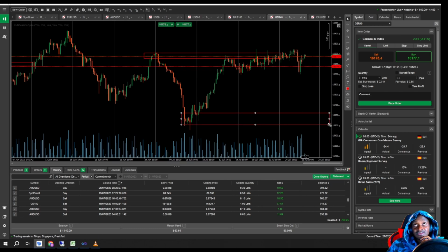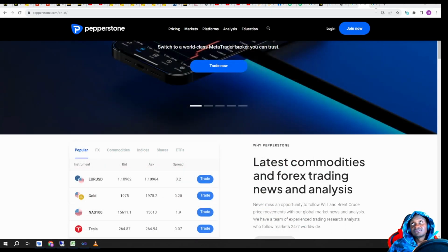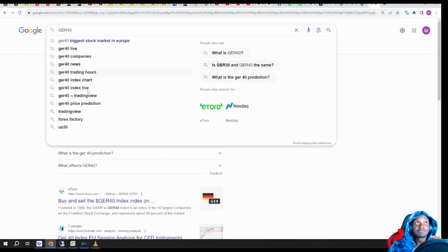So when you mark zones, it doesn't just mean that you have to trade off the zone. When your price comes back into that zone, you have to really watch what's happening and how it's reacting at that level. So the instrument trading here is the GER40, which you can actually even go to Google to get a proper definition.